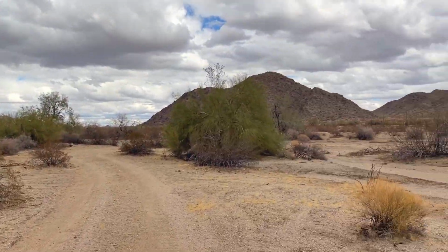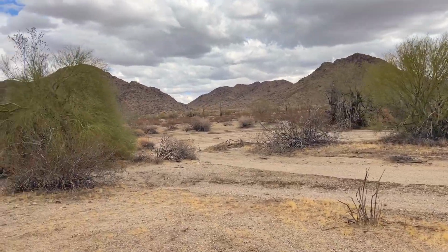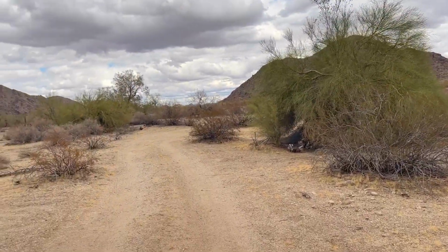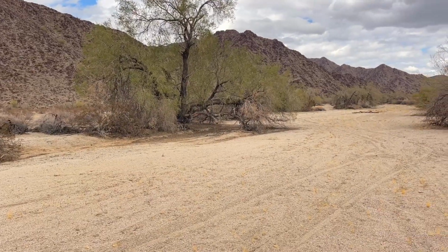We're about 1.75 miles into our hike. We haven't done any recon, so however long it is to get up here, I'm going to double that on the way back. Well, I screwed up a little bit.